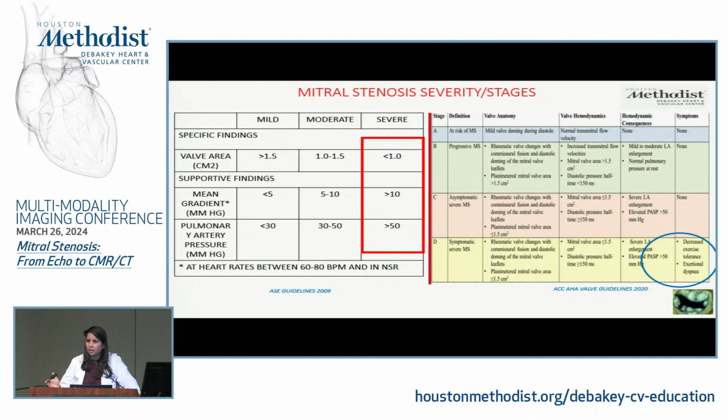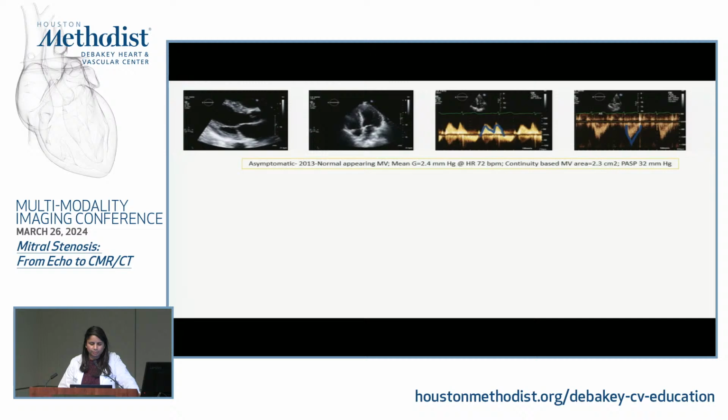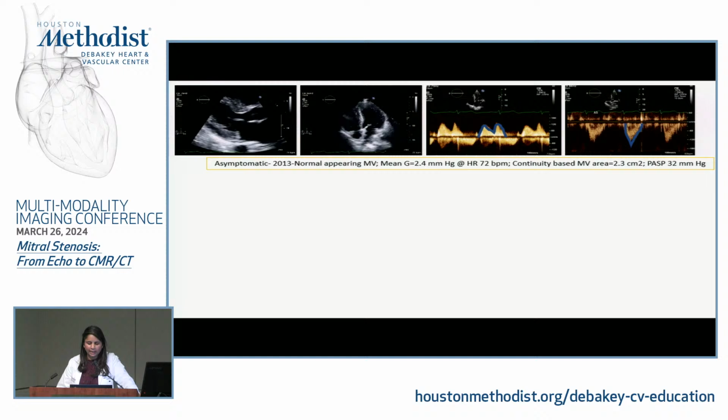Let's take a look at this case example. We have a 58-year-old male who was asymptomatic in 2013. How is the valve looking? Very normal looking, so it looks like it's opening well. The valve area is 2.3 and the PA pressure is 32. What do you call this one? Nothing, normal.